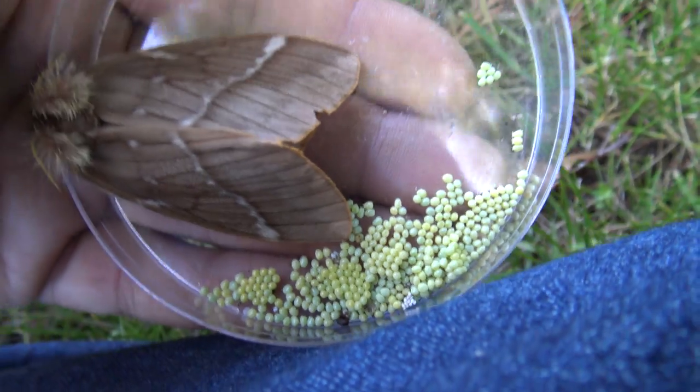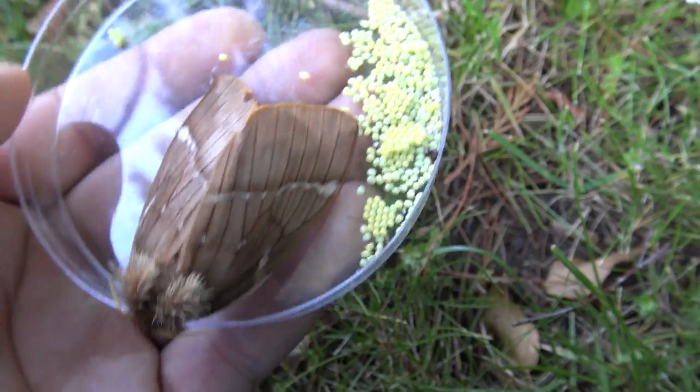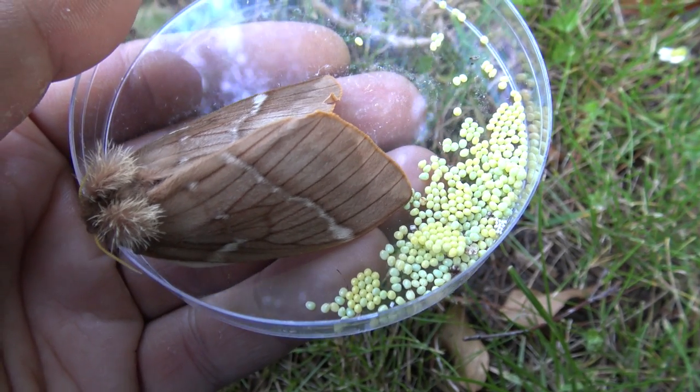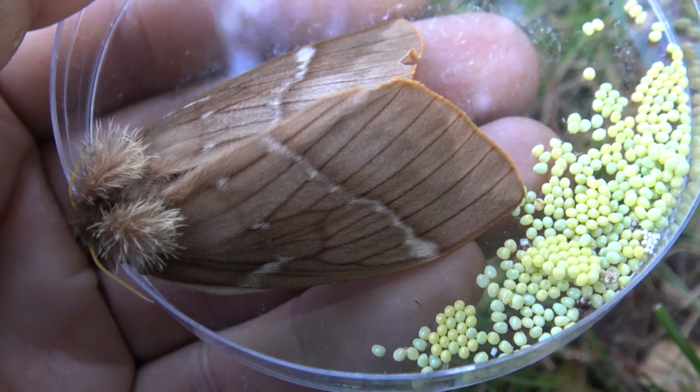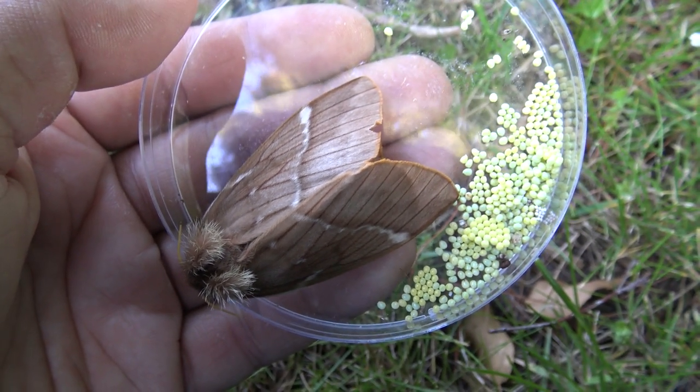That would be great. I would love to raise this species again for next year. It's a beautiful, beautiful silk moth. And the larvae are very nice with their stingers. Even if they're really painful, I like them. So that's great, isn't it?